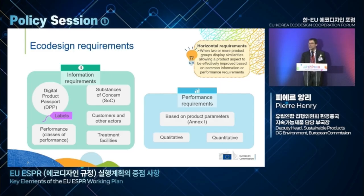The type of requirements that can be set on products include performance requirements, which are minimum requirements that the product needs to meet in order to be placed on the EU market. And we have a long list of possible performance requirements and information requirements, so information provided together with the product on sustainability aspects, on the way the product can be repaired, can be recycled, and this is integrated in the digital product passport or possibly on physical labels coming with the product at the place of sale.